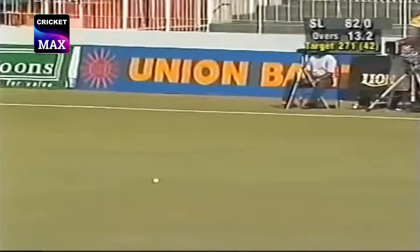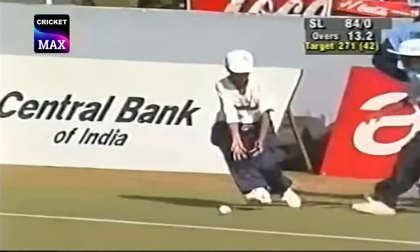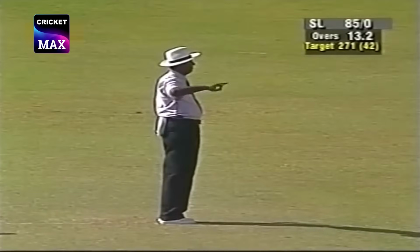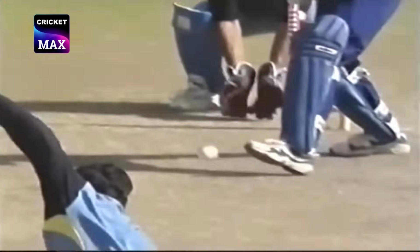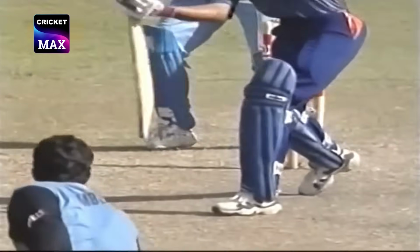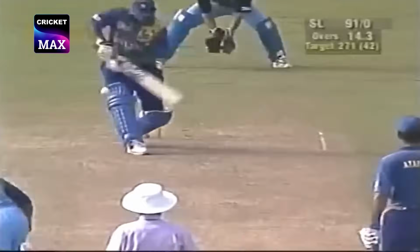I don't know whether that was actually a chance, but it's 4 runs, and that's all that matters for Sri Lanka. Now this is a genuine edge here. Again, beats the keeper and goes. Other than Singh at the moment, and that'll put him ahead of that. 4 more.